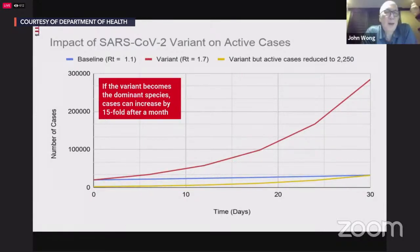So it's good that we still have not detected the variant here in the Philippines. So it will buy us some time. If the variant becomes the dominant species, meaning it becomes 100% of the species in the Philippines, this is what we can expect. This is the baseline.